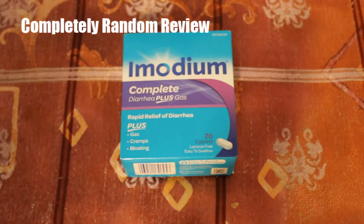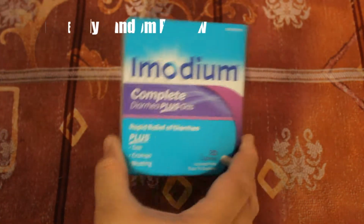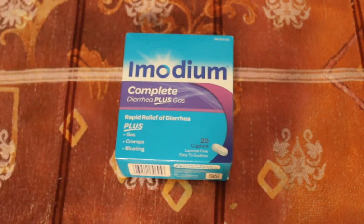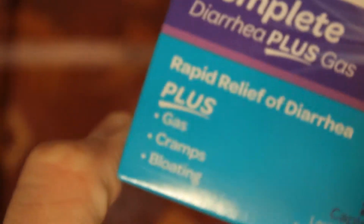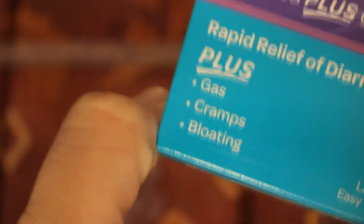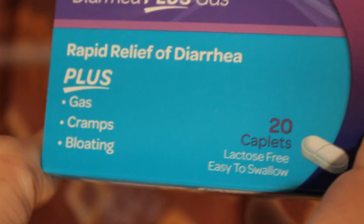Right, so it gives you complete diarrhea plus gas. Right, you'll be gassing for days. Oh, wait, no. That means it's rapid relief for diarrhea. That makes more sense, because nobody wants to get diarrhea. Okay, so what else does it do? Well, let's have a look. Right, so it's rapid relief for diarrhea, plus gaseous stuff, and cramps and bloating. Right, it's got 20 caplets.